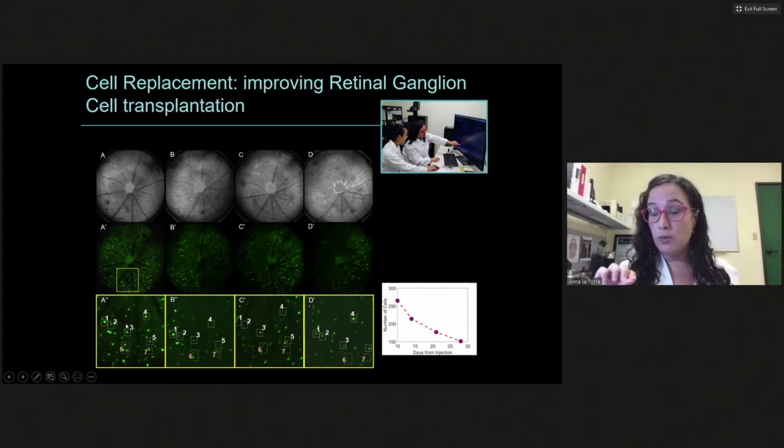We still don't know why some of these cells survive better than others after transplant. So we're trying to do these tricks to improve this process. And we don't know yet whether the cells can connect well. So this is all what we're trying to accomplish in the next few months and what we'll be working very hard on in the incoming months to try to see if the cells after transplant can reconnect with the right parts of the brain. So I'm checking my time and I just have a few minutes left.